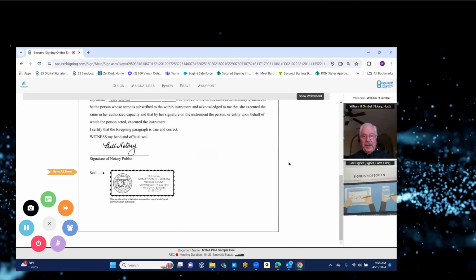Now, if you had multiple pages, it would go from page to page to page. If you had multiple documents, it would go from document to document to document. Signer 1, then signer 2, then signer 3, and then notary. We also, of course, have the ability to do a two-part signing whereby Joe signs in the morning, Jane signs in the evening, or Joe signs on Monday, Jane signs on Thursday. So, that's also a flexible feature of the document platform. So we've shown you a lot.